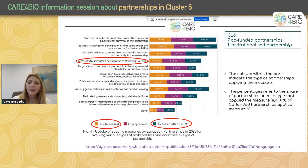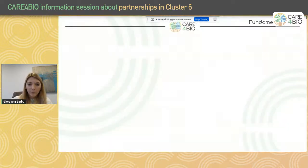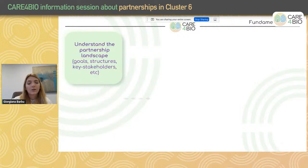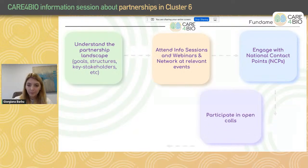Here we can observe that both co-financed and institutionalized partnerships have a high level of measures regarding widening countries. And now, good practices. These are the fundamental steps.